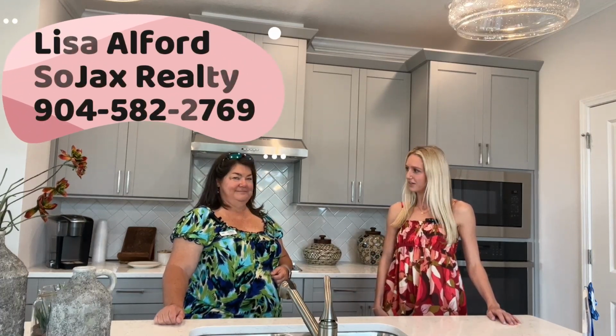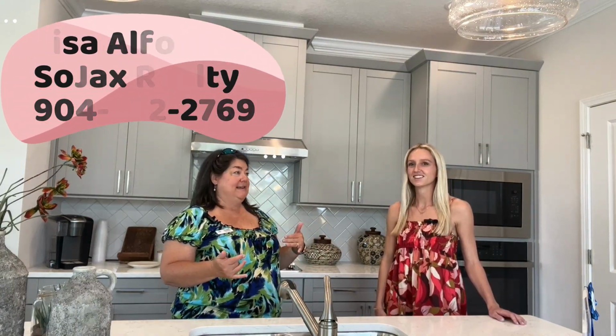This is our Bartram model. This townhome is 1,846 square feet, with 3 bedrooms and 2.5 bathrooms. It's a great floor plan, as we saw on the tour. Each of our townhomes comes with a 2-car garage. Are they tight little garages? No, they're really big 2-car garages. You can actually open your doors.